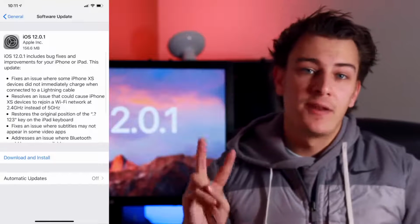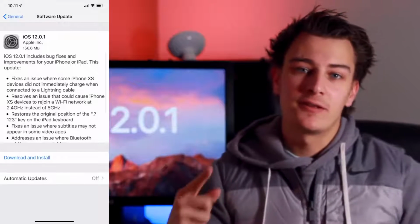But you guys can see right below some of the major issues it addresses, some of the Wi-Fi connectivity issues, some of the charging issues that iPhone XS Max and XS users have been experiencing. It also looks like the position of the number keypad has been switched back to its original place on iOS 12, on the iPad specifically. I know a bunch of users were complaining about that. Well, Apple listened and reverted that change back, so it's a lot easier and more natural to use the number keypad. A couple Bluetooth issues as well, but all in all, a pretty damn good update for iOS 12 for any user running iOS 12.